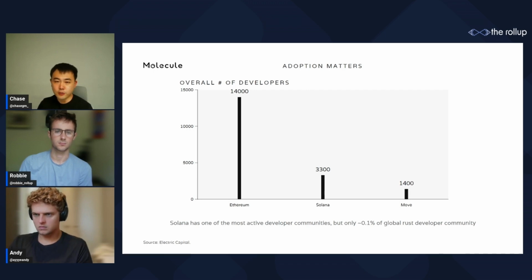But just taking a step back, this is actually a small number compared to how many Rust developers there are globally. Based on estimates, there are more than 3 million Rust developers, meaning that we are only seeing 0.1% adoption. So we are really early, but I do think there's large potential here to attract more developers into the space. The key is how can we make the user experience the easiest for anyone to come into the space? How can we build retail scale consumer applications?